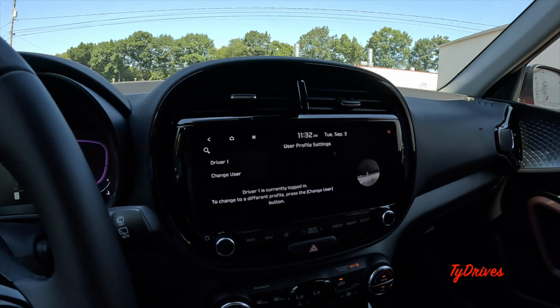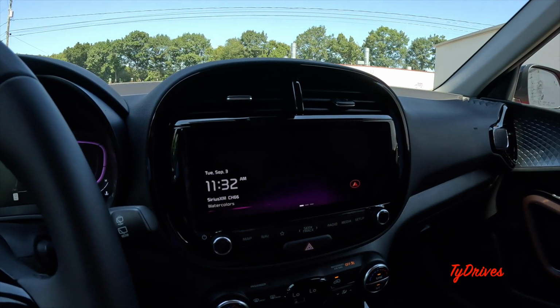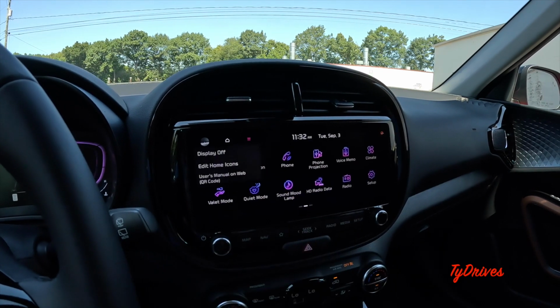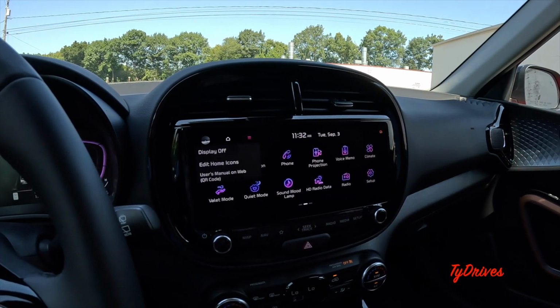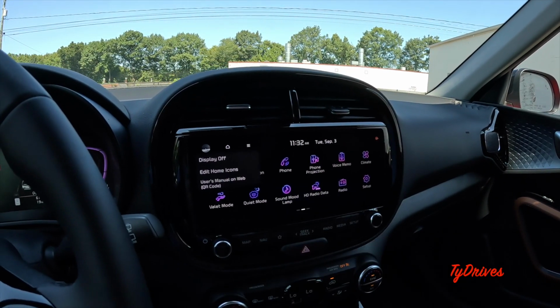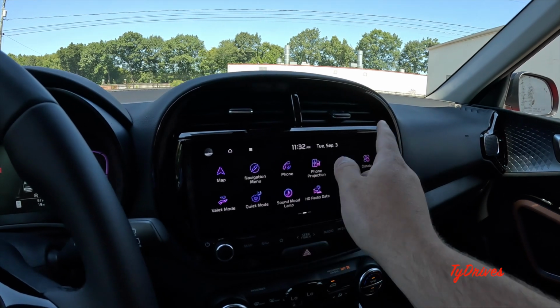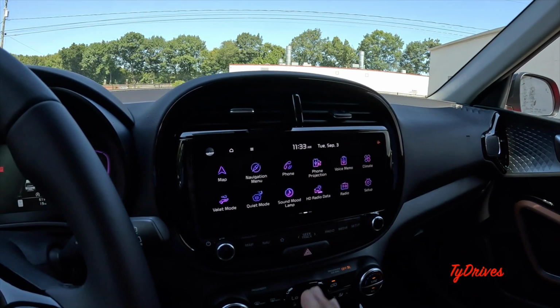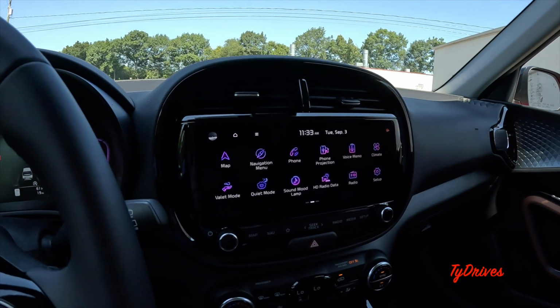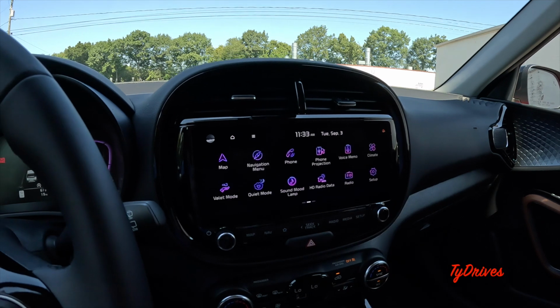Now up here we get signed into different profiles. That's pretty neat. We also have a home button which will take you back there, and some different settings to turn the whole screen off, edit your home screen, all that good stuff. We have our time and date right up there, and then we also have all of our different apps, 2 pages of them to be exact.